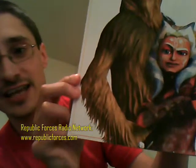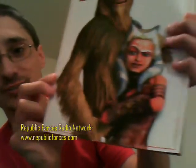Many of us have been following Star Wars in recent years through the pages of Star Wars Insider, especially now that they finally have fiction returning to the series. This happens to be issue number 126. This is the one that, 124, I reference this frequently on Republic Forces Radio Network simply because this is the one where Ahsoka is covered in dust. I said this is the one where either she's been fighting some Trandoshans or she's been partying too much with Charlie Sheen. But we're used to this magazine.